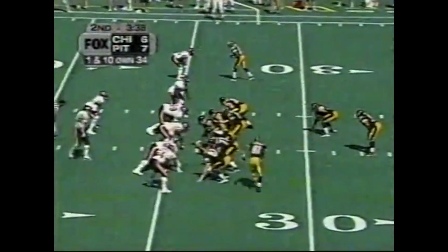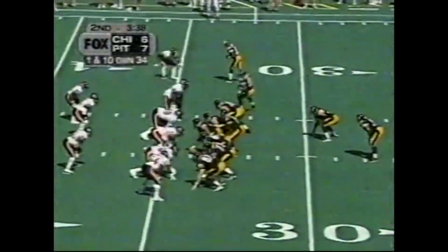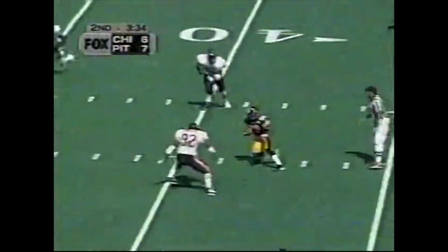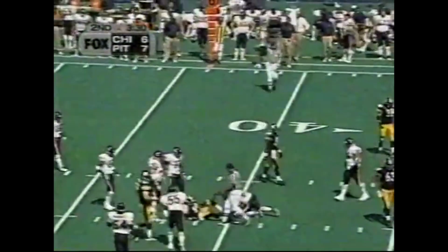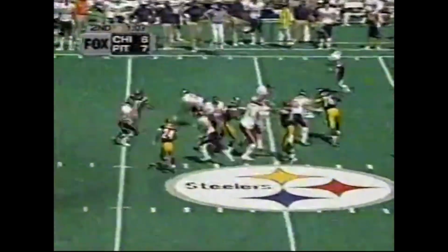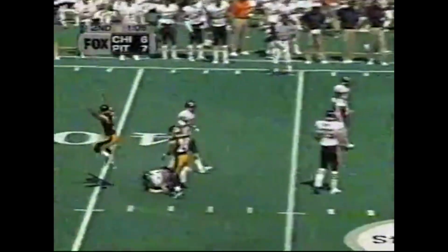Here in the second. Stewart over the top. Has the completion. Courtney Hawkins out to the 41. A gain of 7. He's not worried about that. He's worried about winning a championship. Trouble, took a hit, and again it was the man you were just talking about, Carnell Lake.